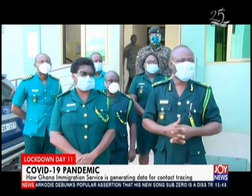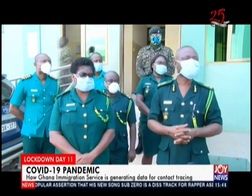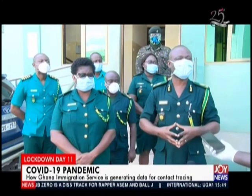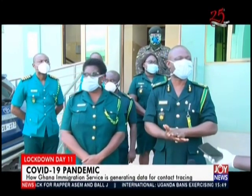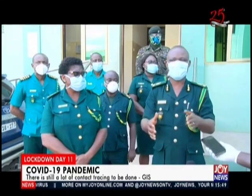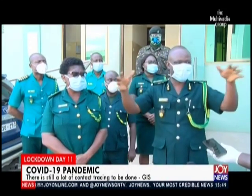What mechanisms have you adopted to effectively trace the contacts? Our embarkation and disembarkation cards have a provision for your contact, residential address and phone numbers. That is what we extract from the raw data that comes from the airport. We take your name from the card, the address you provided, and your telephone number, and generate a spreadsheet that has all your details. Based on that, we sorted them into regions and sent them to the other regions. The Accra one is what we are using here.